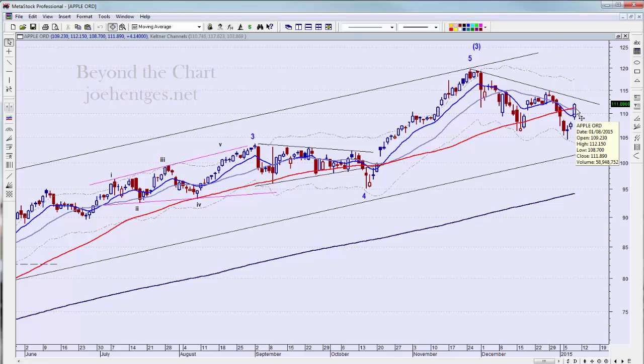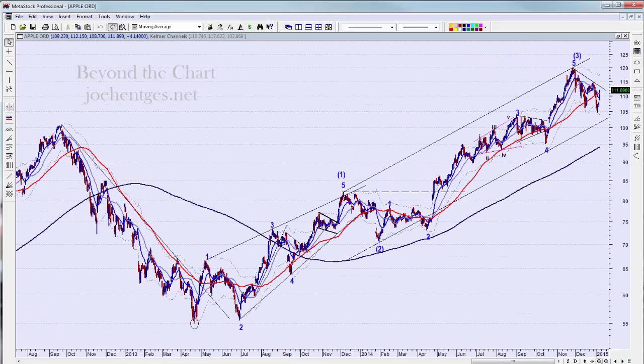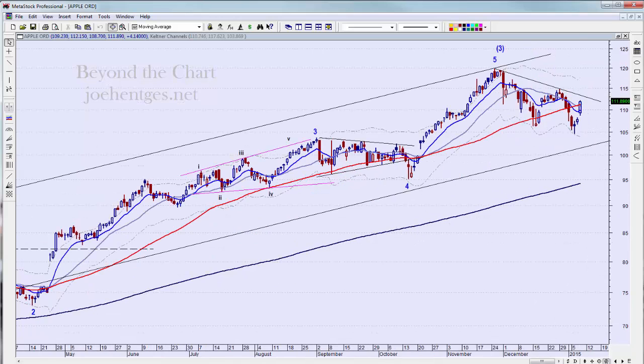So I'll be watching for that, see if we get another higher close and whether we break that trend line in here on Apple. Apple's had a really, really nice move. I think we're working five waves up, and I do think this is a fifth wave of a fifth primary wave of five major primary waves over the years. So we'll be watching this pretty closely.